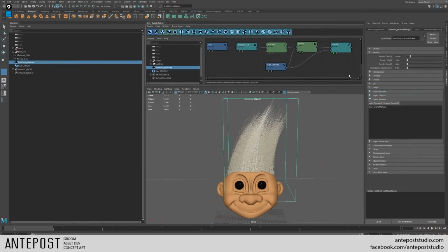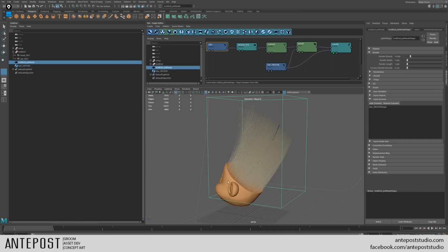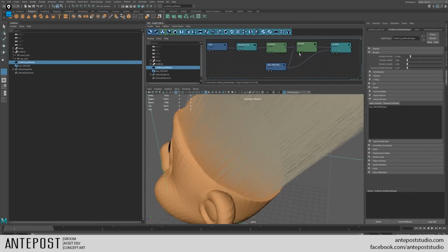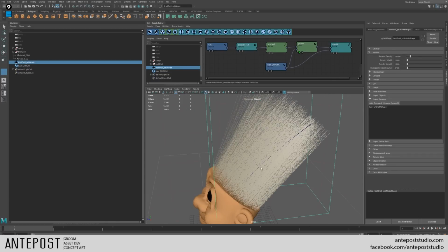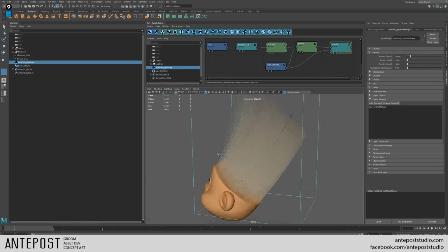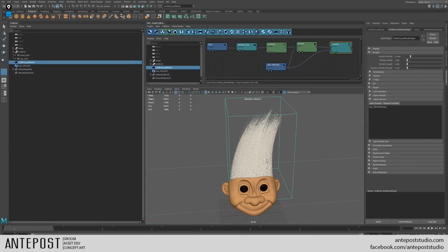So we have here our first little setup of nodes. Just to do a quick recap, we have the GeoNode that imports the model in the graph, a density texture that controls the placement of the hair, where the hair, the curves, are going to be emitted, the scatter that places points in the area controlled by the texture, the grow node that controls the length thanks to our groom guide, and the comb that combs and gives information of direction to our groom.